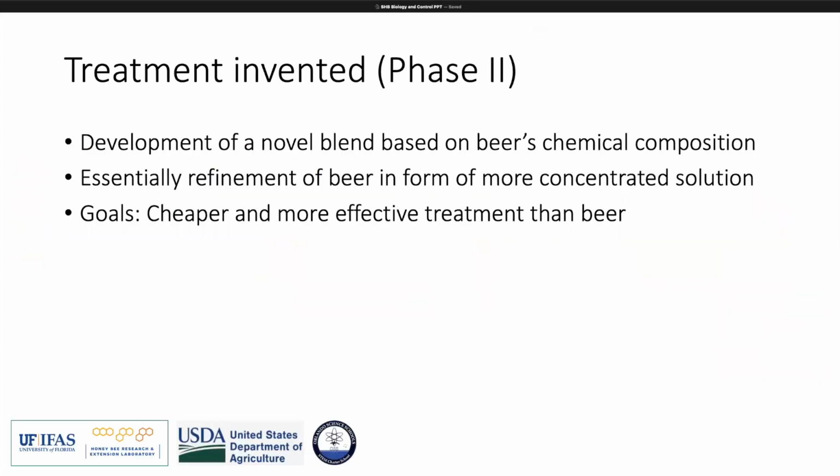Now, for phase 2, which was year 2 of the trial, this was where we were looking at developing a novel blend based on beer's chemical composition. As you may know, beer has a 90 to 95% constituency of water. It's very diluted. And so the goal here was essentially to concentrate beer with specific compounds and make it refined so that it could be a more concentrated solution of beer. The goals for this study were to make a solution, a beer-based blend that was even cheaper and more effective than beer itself.